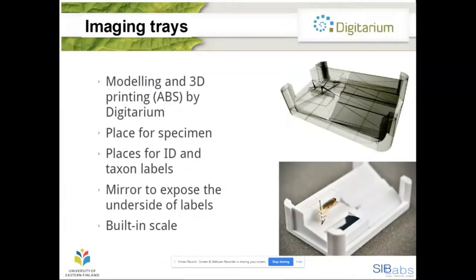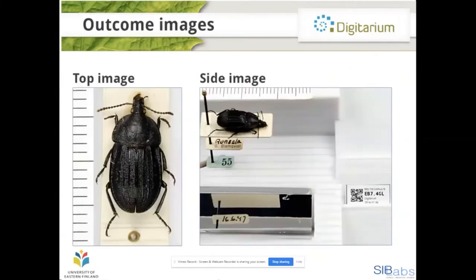The imaging trays are made by 3D printing. There is a very carefully thought out layout so that we can get optimal pictures. We use mirrors to see the underside of labels, like here. Top image, side image showing also the labels. In this case, it's easy because there are very few labels here, but you can see here at the bottom the mirror image of that label from underside, and here is the unique identifier.